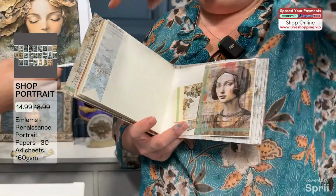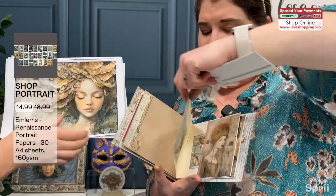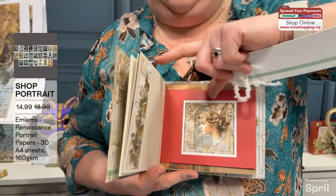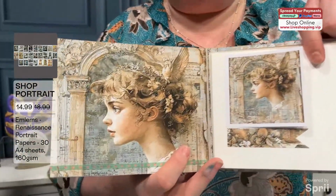Oh, wow, look at that. Oh, my goodness. I mean, little pockets in. That is amazing. And it's just, with all your pages that you can write on. That is gorgeous. Of course, as well. Can you see that, my love? Yeah, definitely. We can see all of that wonderful detail inside there. Look at that. Absolutely beautiful.